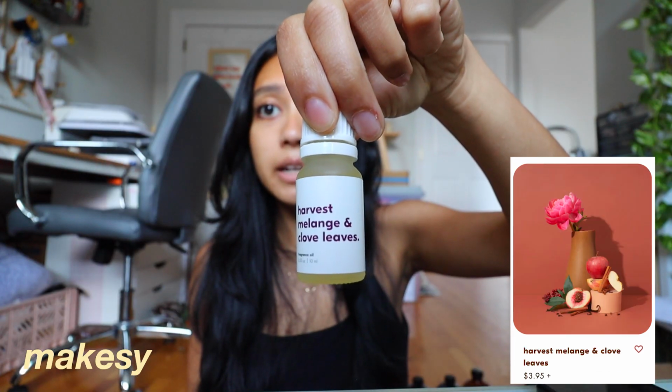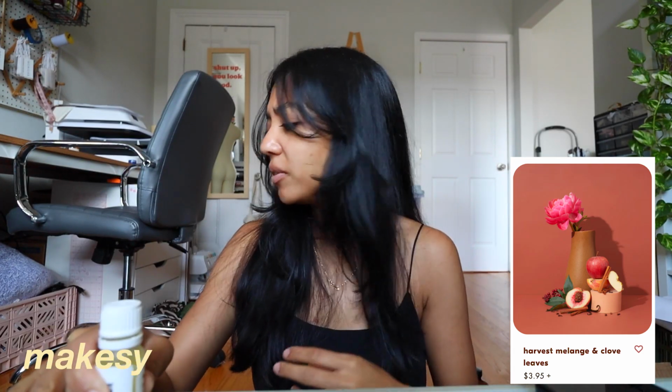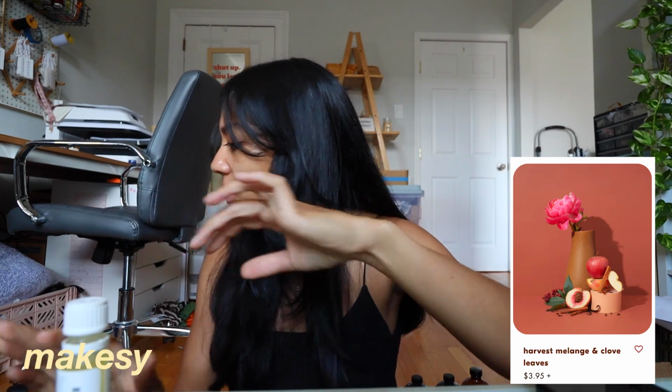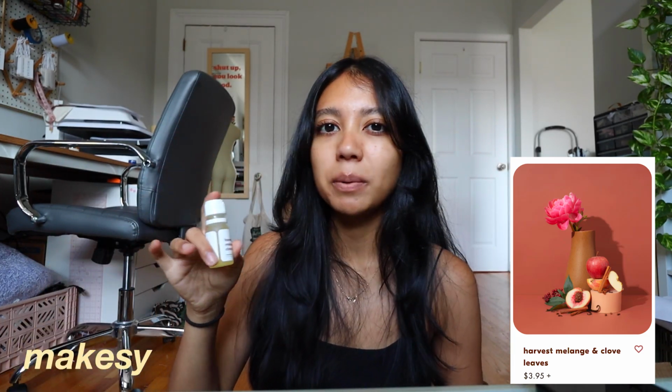Harvest melange and clove leaves. I don't know what a harvest melange is. I'm confused. Mixture or medley, that's what it means. And I do get that. It does smell sweeter. What are the notes in this? I'm getting a lot of apples and peaches in here, as if it's a peach pie or apple pie.